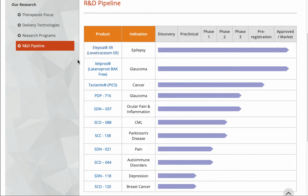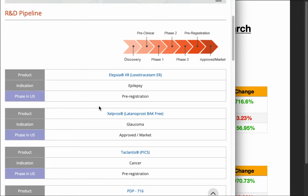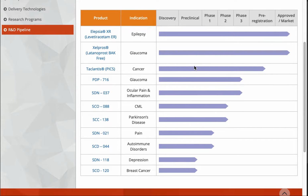As of now, it has come up with two drugs, one related to epilepsy, which is a neurology related problem, and one for glaucoma, which is an eye related problem and a part of ophthalmology. If I look at the segment in the US, the drug for epilepsy, which is called Ellipsia, is in the pre-registration phase, whereas the drug called Zelpros has been approved and is in the market in the US. So this is quite an achievement for the company.